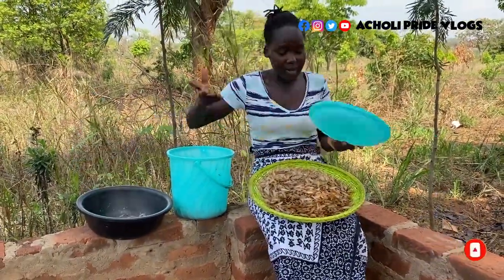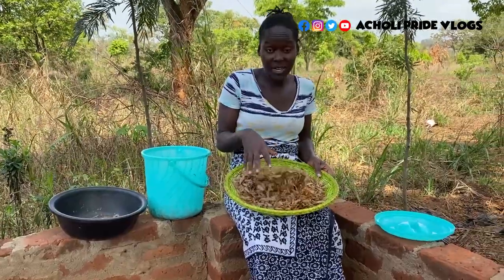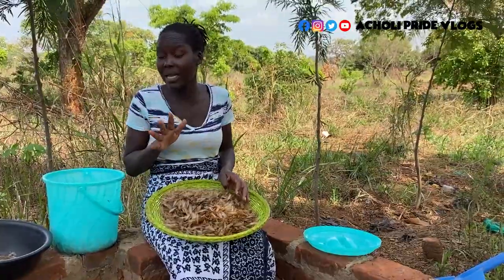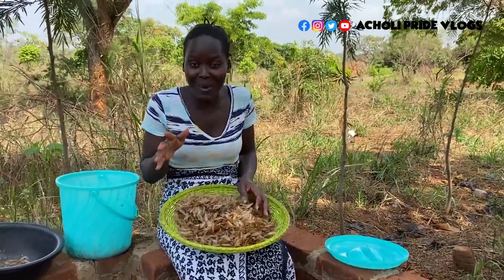So, guys, these are white ants. Okay, let me just be straight to the point. These are white ants, and for us, we eat them. Some of you might be saying, ew, don't say that, please. This is a meal and it's a delicacy. I so much love it.